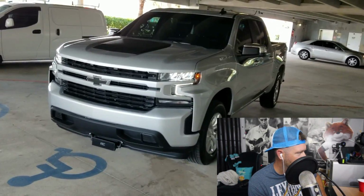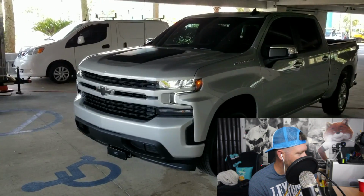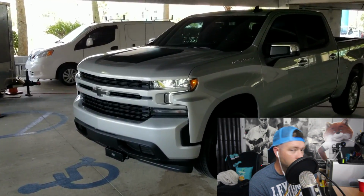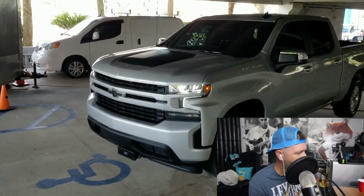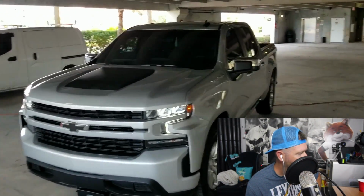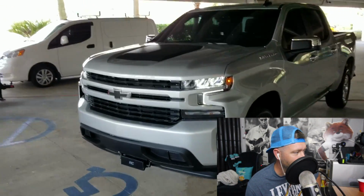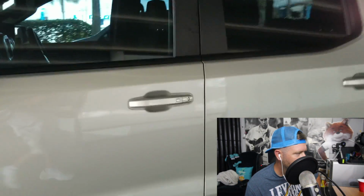I got the LT package, but I did a little bit of wrap on the front of it. It's about $50 worth of wrap. Did a carbon fiber strip on the hood. That's a good looking truck. The silver with the black looks really nice. Inside we put the good Lloyd's mats, even in the back.